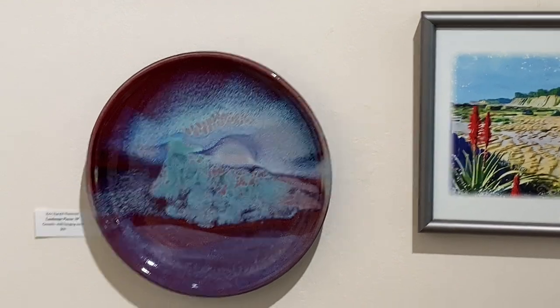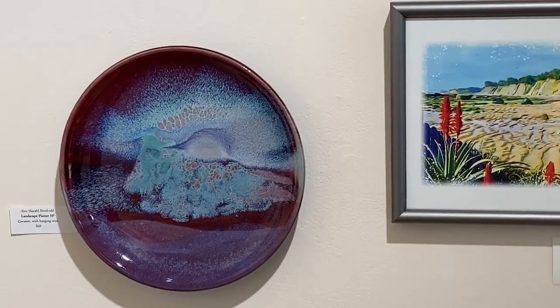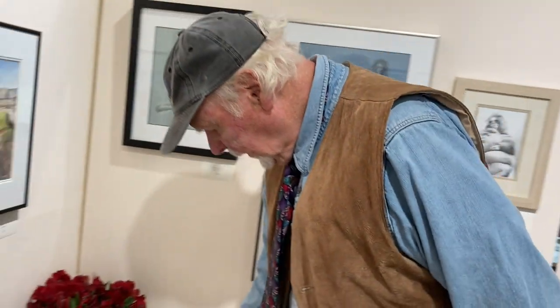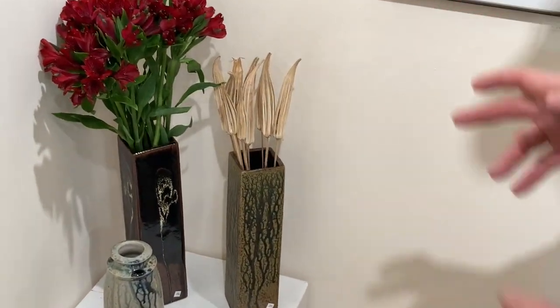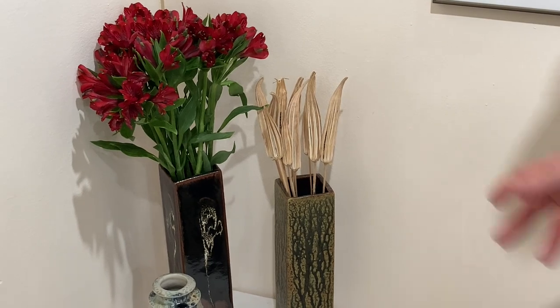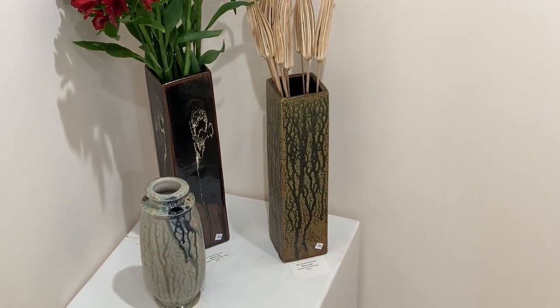And here's one, this is another one of my landscape plates where I'm layering the glazes on to get movement and feeling. And then these are pieces that are made with an extruder, which is out of a square shape. And this is wood ash, and this is tenmoku with light on it. And that's another ash glaze base here. So anyway, that's the artwork or the pottery I make.